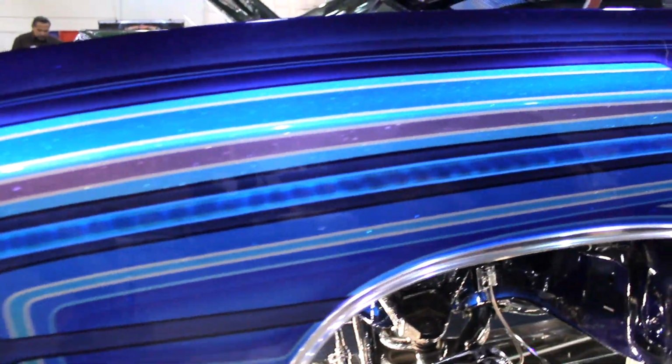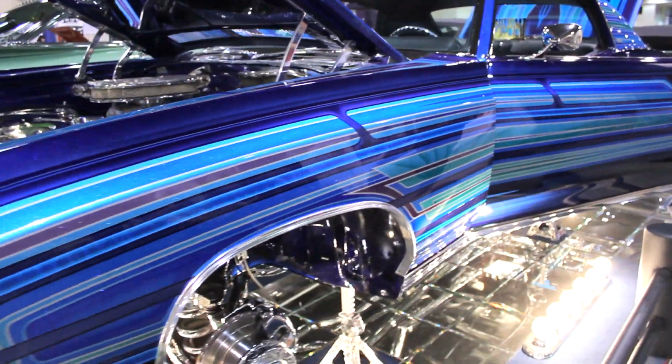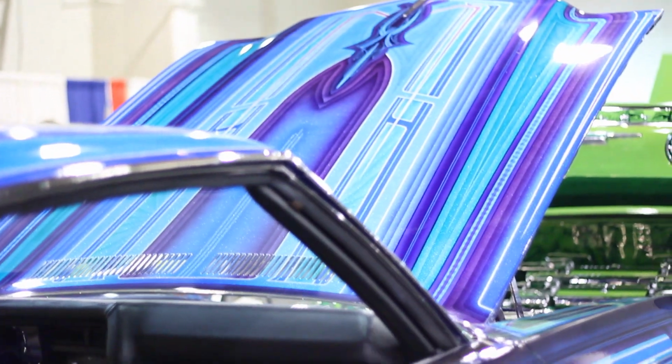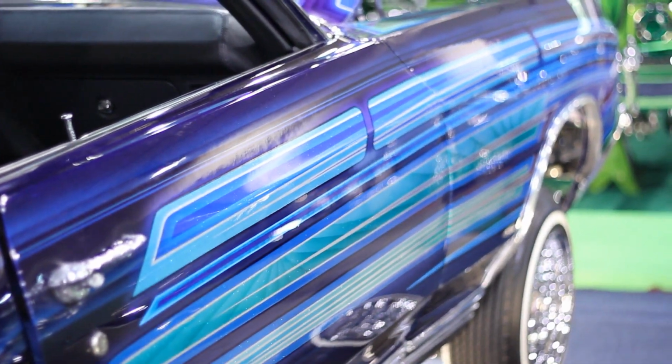We've gone through the whole car on this. We bought this car actually at the Pomona swap meet here about 3 years ago, thinking we were going to build a street car, and this was the end project. We've changed it up about 2 or 3 times on it, but this is the latest right here.